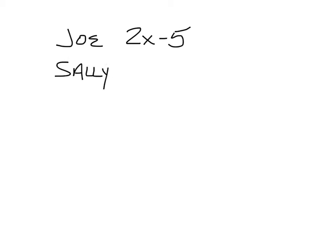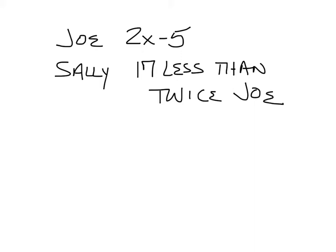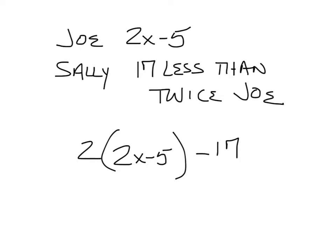Before we go to a practice problem, what if I had somebody named Joe and he had 2x minus 5 apples. And then there's somebody named Sally who had 17 less than twice Joe. Where would I start to come up with an expression for Sally? Yeah, we would put Joe in parentheses, and then what would we do? Yeah, twice Joe would be 2 times, then what? And subtract 17. Now when I go to simplify this part right here, what do I get?